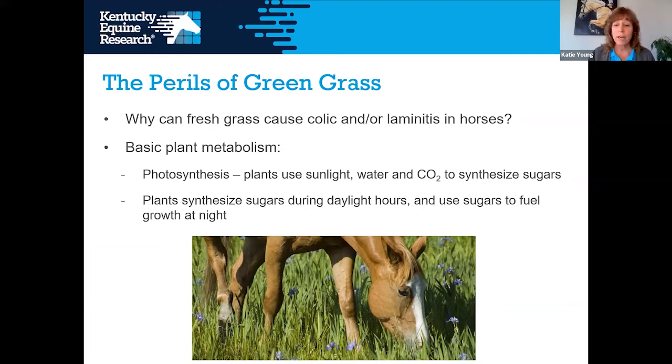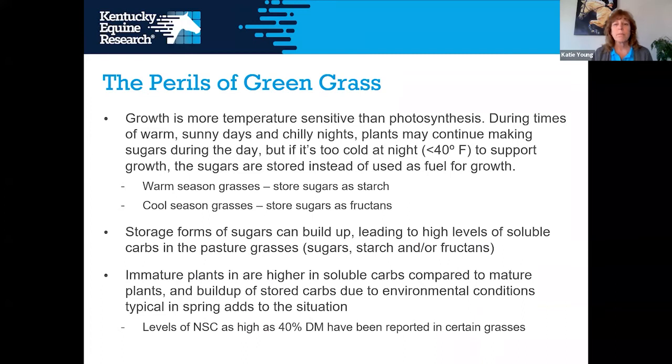So your pasture grass is doing the same thing. Now, the tricky thing is growth is more temperature sensitive than photosynthesis. So when it gets too cold, the plants may still be making sugars during the day in the sunlight, but in the night when the sun goes down, if it gets really chilly, like less than 40 degrees, those plants don't grow anymore. So when the plants are not growing, they're still making sugars in the day, but then they store the sugars because they're not fueling their growth.